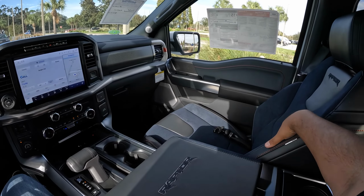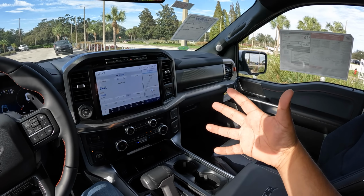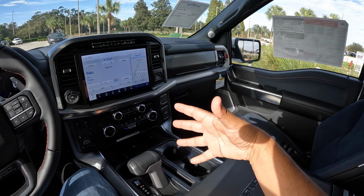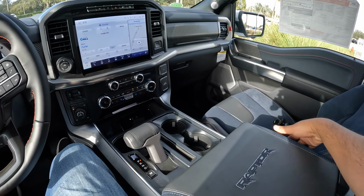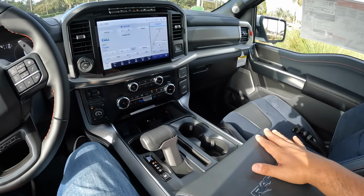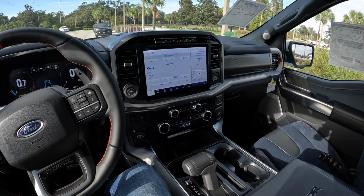Love that this seating is just fantastic. Really different, since I've done quite a bit of King Ranch specials right now. This F-150 feels so much different. This is more of my taste with the Alcantara, with the red stitching and blue Alcantara. Definitely, this is the way I will spec my Raptor. Definitely, this is the way.